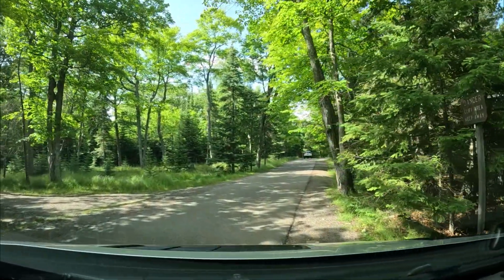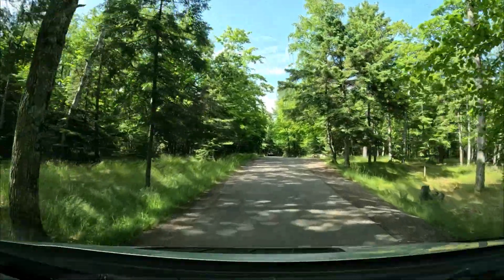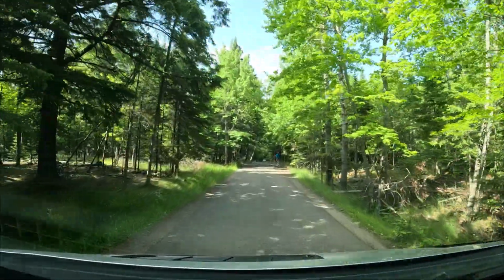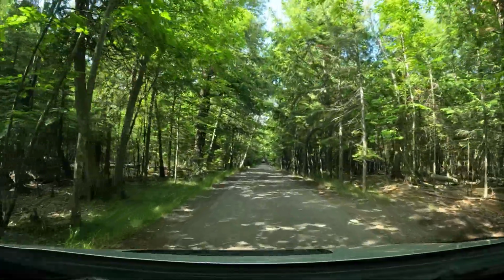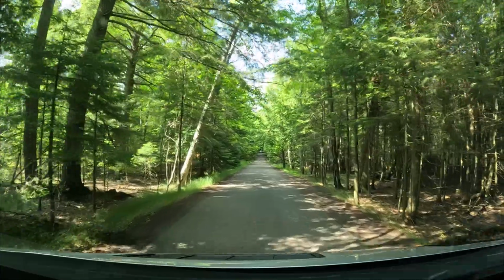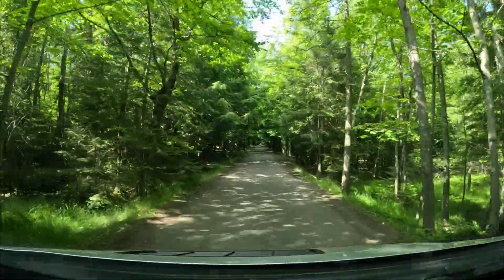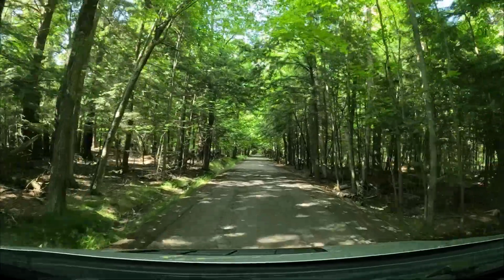Now continuing up the east edge of Presque Isle. Apparently there's a foot trail that kind of shadows the road here in case you wanted to walk or jog this. If you're going to walk it, I would suggest doing as that gentleman was doing, and that is walk against traffic, so you'd be going the opposite direction. Of course, all the drivers can see you and you can see them. Make eye contact. Always a good thing between pedestrians and drivers.